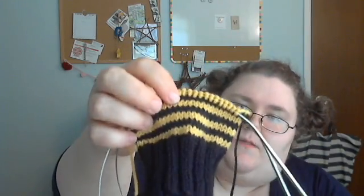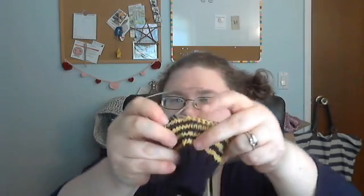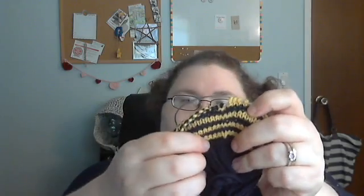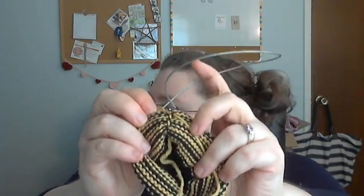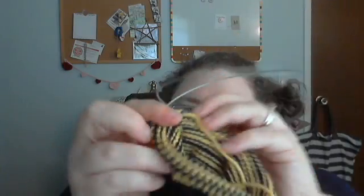I'm doing 2-row stripes. And for the jog, which is on this side, I stopped in the middle of a row. For the jog, where you switch colors, you work 1 row, and then on the next row you slip the first stitch purlwise. And it's okay. Don't worry about this bottom one, it's loose. I have to tuck that in, but you can see it's not too bad. And then I'm just carrying up the yarn on the inside. Right there. So it's coming along.